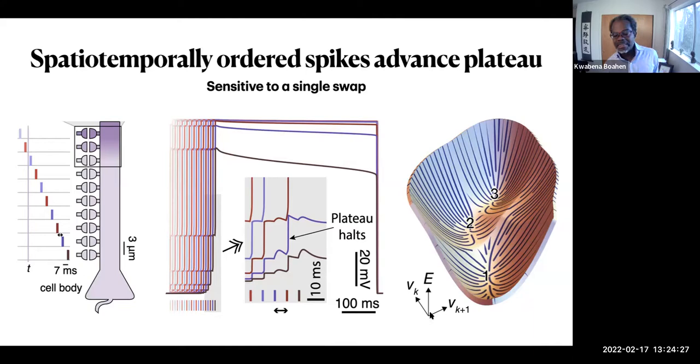What you see here is the voltage at Vk plus one, right? Take these two spines here: the earlier one near the tip, its voltage is plotted in this direction, and the next one, nearer the soma, its voltage is plotted in this direction. Vertically, in a 3D plot, we are plotting the energy. And what you see here is that we've got three local minima, so three equilibria, right?